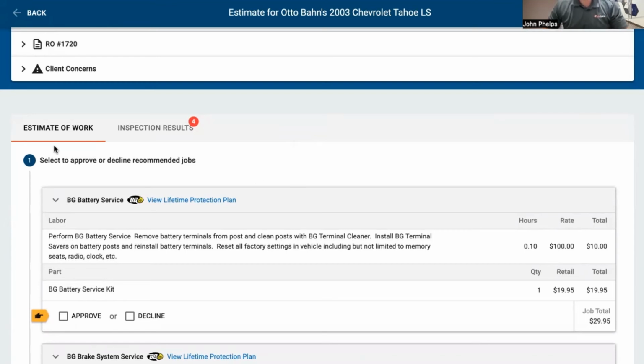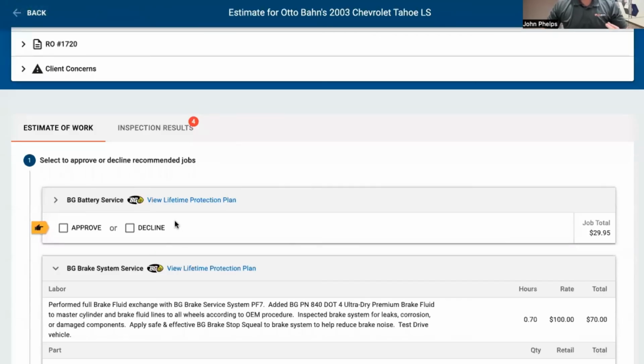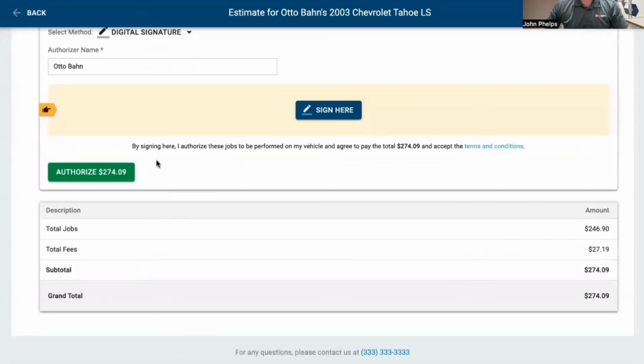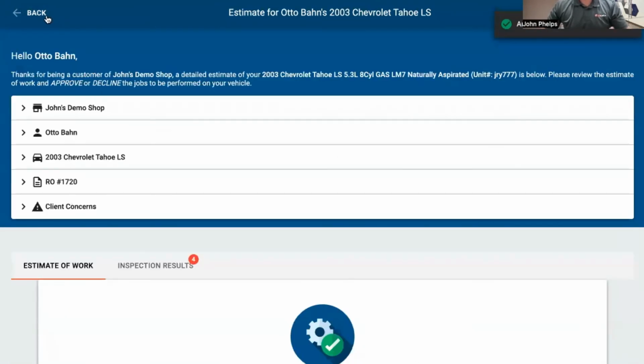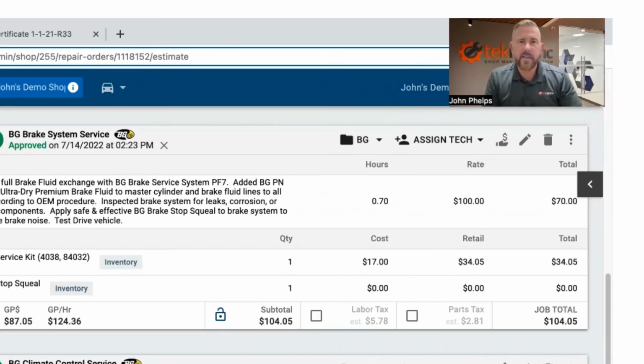So when they utilize that can job, there's the BG battery service. There is the logo. And then right here, that's going to open up the lifetime protection plan, the LPP, that is automatically attached when they utilize the BG fluids. That customer can click approve or decline. They can go ahead and authorize it. And just like that, you've sold that many more BG products. This is just to get us started on what it looks like to utilize BG inside of Techmetric.